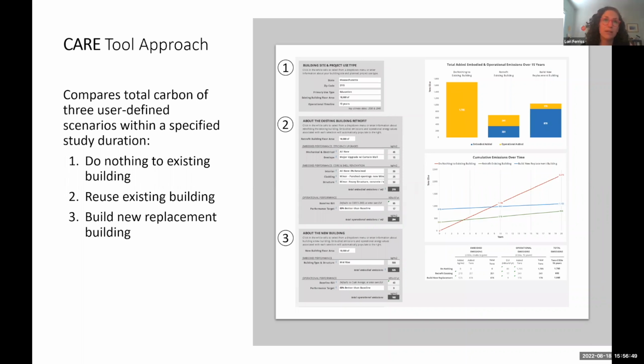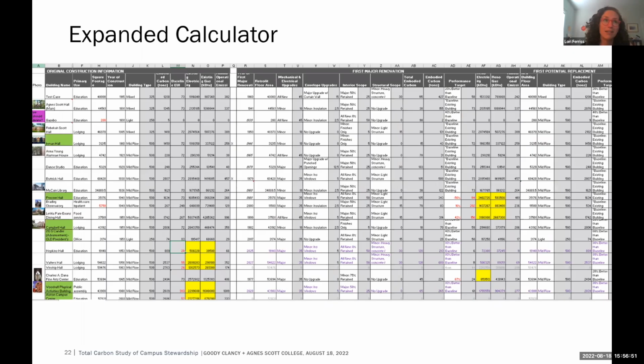And so what we did for this study was manually create a portfolio version of the tool so that we could run all of the buildings against each other. And this was pretty exciting because it was both expanding it to look at multiple buildings against each other, but also to look at each building over time. So looking from original construction projected out to that carbon neutrality date of 2037, looking at the cumulative impact of renovating multiple times over a building's history.